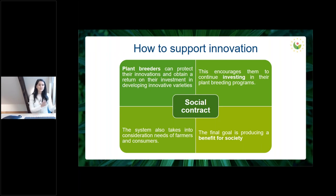Because we do want to foster innovation, we do want innovators to get back their investment, because investing in a new plant variety can be very, very expensive. We're talking about 1 million, 1.5 million euros, and this is the example of a successful project for one plant variety. However, we also want our population to have affordable food, and we want innovators to be encouraged in the future and to have access to this technology that shouldn't be kept as a secret.